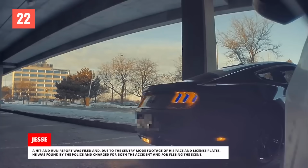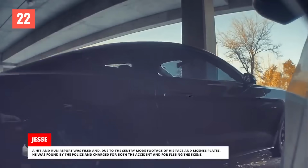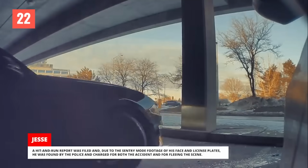A hit and run report was filed, and due to the Sentry mode footage of his face and license plates, he was found by the police and charged for both the accident and for fleeing the scene.